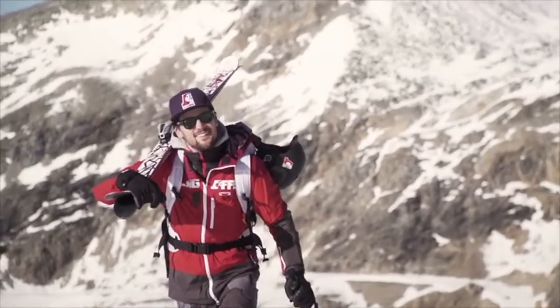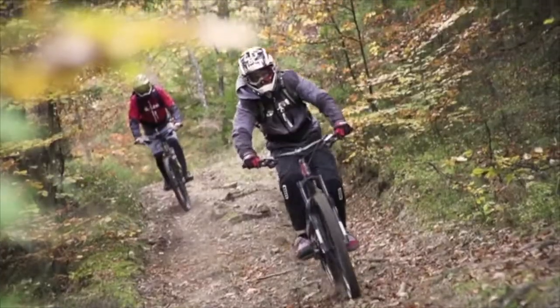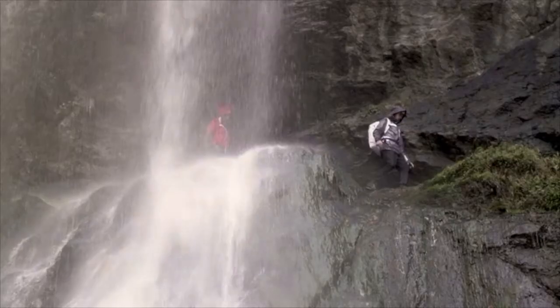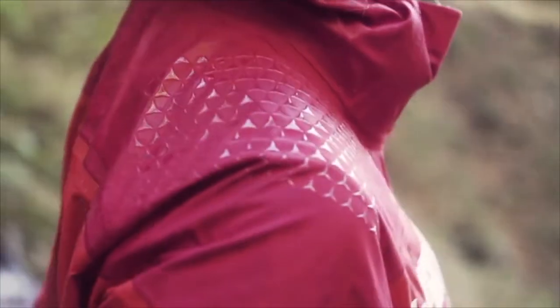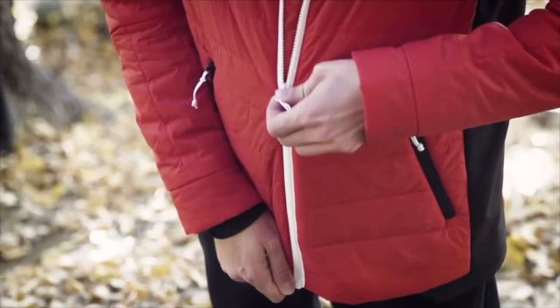This outerwear is made for the travelers, the adventurers and explorers, for those who go out to embrace the elements. Highest quality materials combined with style and functionality for an affordable price. This is the bergaffe outerwear.